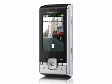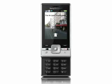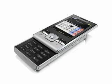Measuring 92 by 48 by 50 mm, the T715 is what Sony Ericsson call a credit card sized phone. Although it's more compact than the similarly specified W705, the main drawback is the smallish 2.2-inch display, where the W705 has a 2.4-inch display. There's a large, easy-to-use keypad. Sony Ericsson also say that the T715 has large fonts that are easy to read as well.